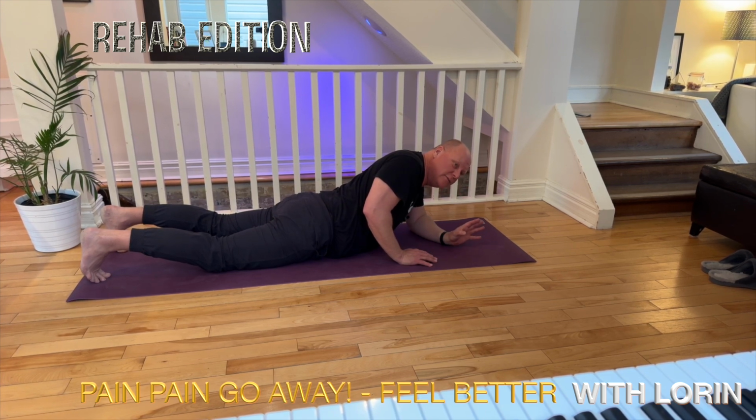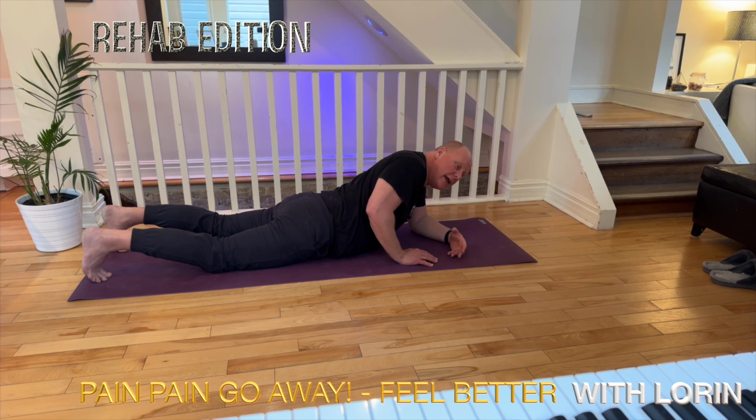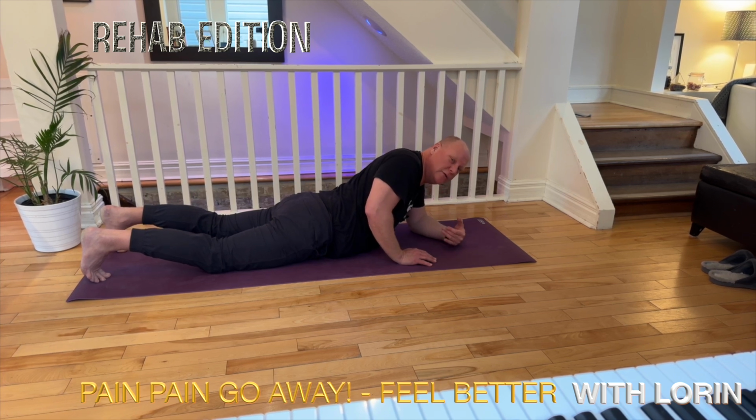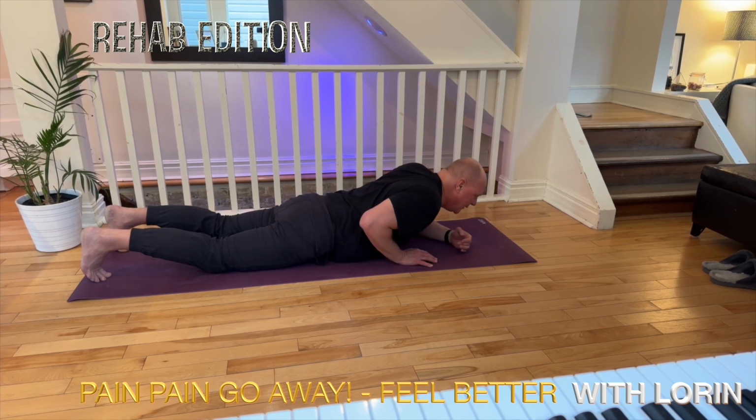Now, if you can't do this, sort of freeze in this push-up, which I can't do very long, push all the way up to a plank if you can. If you can't do that, just go back to get to the plank by going through child's pose, the back way, and then just come forward for it. So let's see if we can do this.